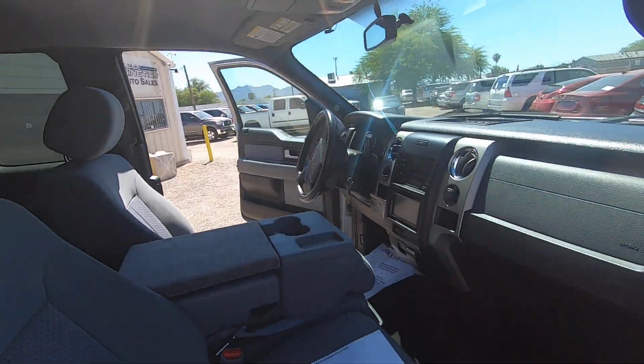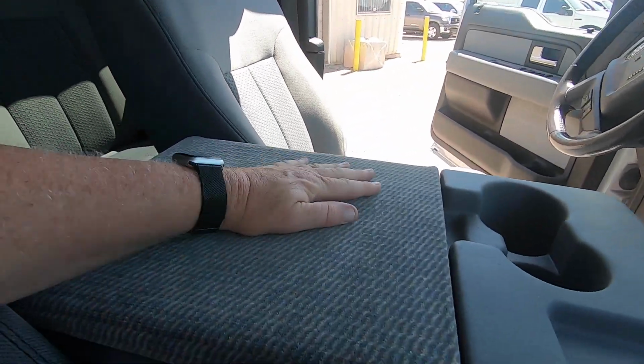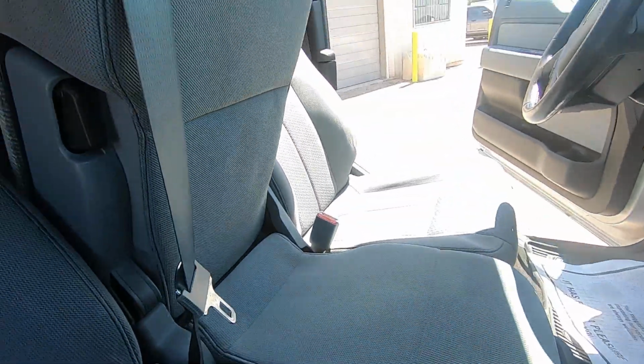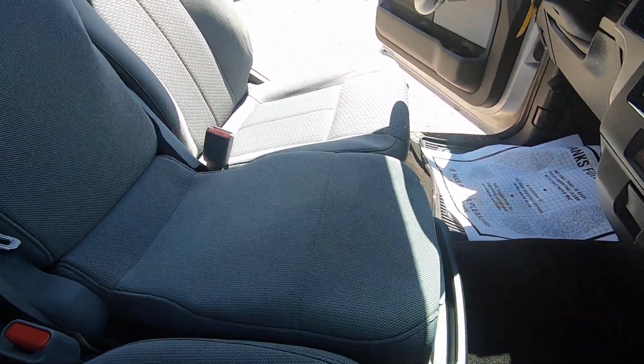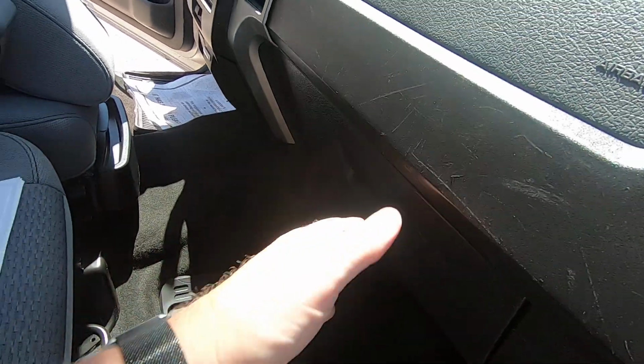The window locks, the door locks, I mean, they work fine. Recovered this thing, so he probably just leaned on it so many times on his service calls, whatever he was doing, that there's a little storage thing up there, cup holder there, that he probably just wore it out and needed to recover it.